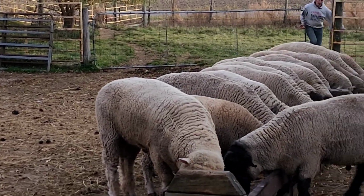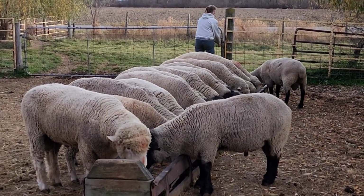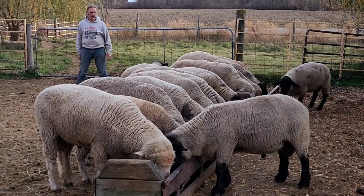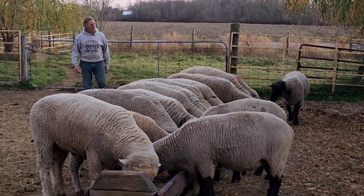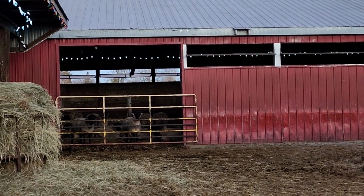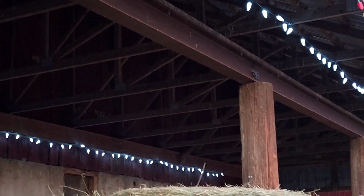Arnie's going to shut the gate. There's a lot of coyotes here at night, so we don't want any of these boys out there. I don't think the coyotes would bother an animal this big, but it's just something we're never going to risk. They all come into the barn at night. And you can see in the heifer barn where the other breeding group is, their Christmas lights are on in there. And the rams' lights have come on too. We have everything on timers, so when it gets dusk, they come on, and at dawn, they go off.